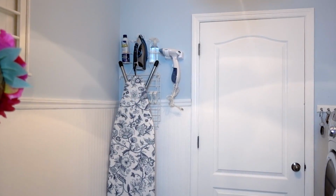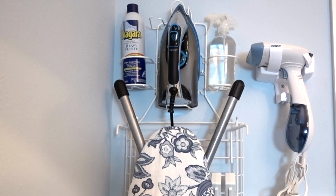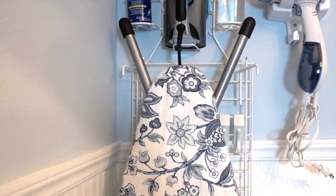Most ironing boards come with covers. Get a new one if yours is dingy and burnt. This one set me back $10. It has a nice thick pad on it, slashes your ironing time in half.